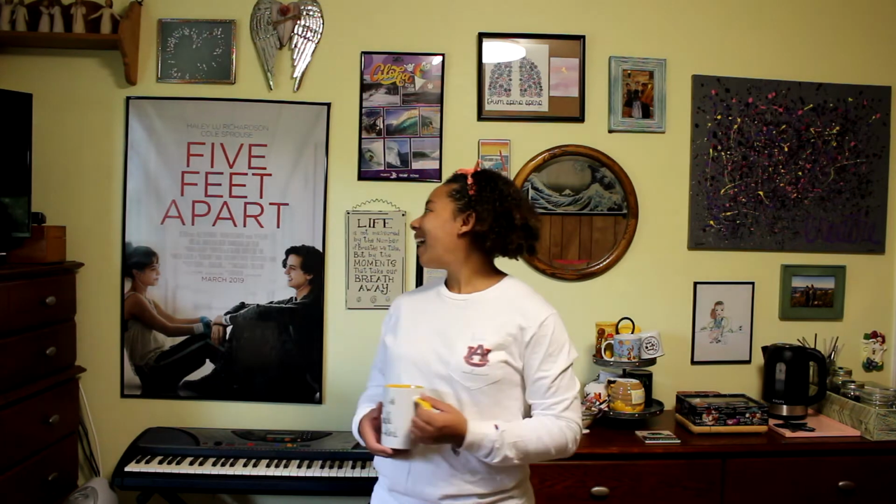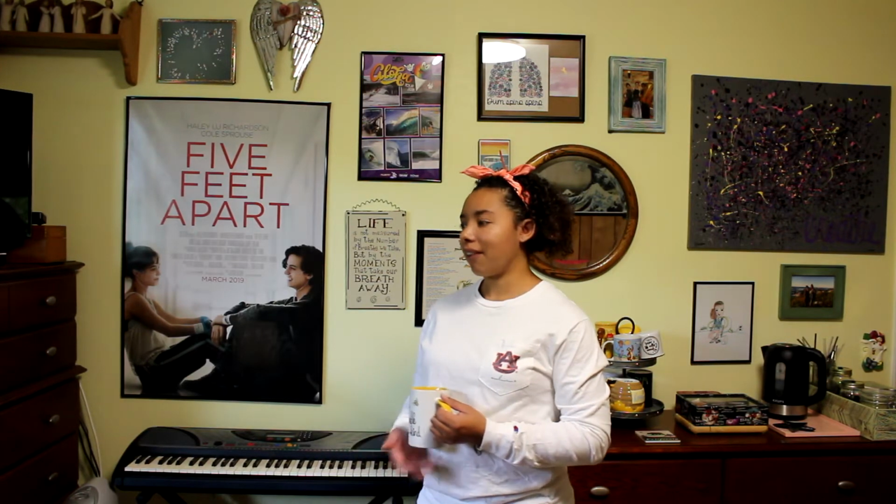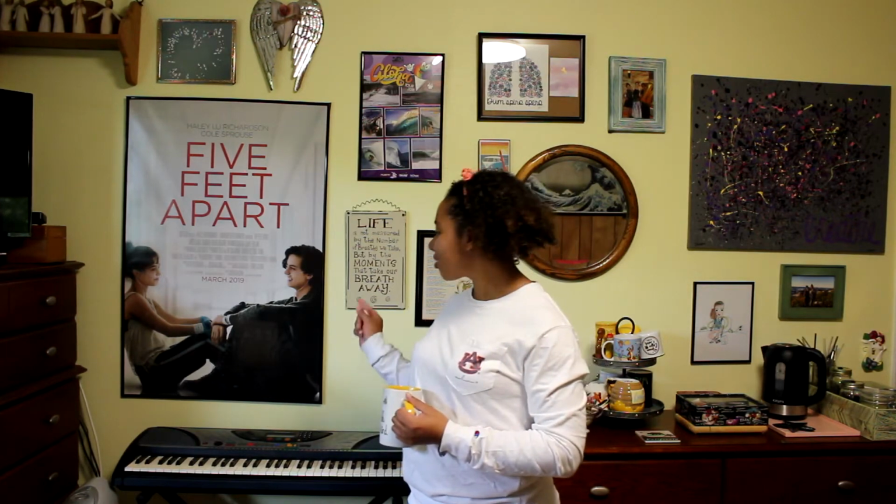Then obviously there's the big obvious one, the 5 Feet Apart movie poster. Yes, I'm a film major, so I should have some movie posters, but also 5 Feet Apart is a very special movie to me, and it's definitely impacted my life and is one of my top favorite movies. And my friend Bradley actually got this for me.